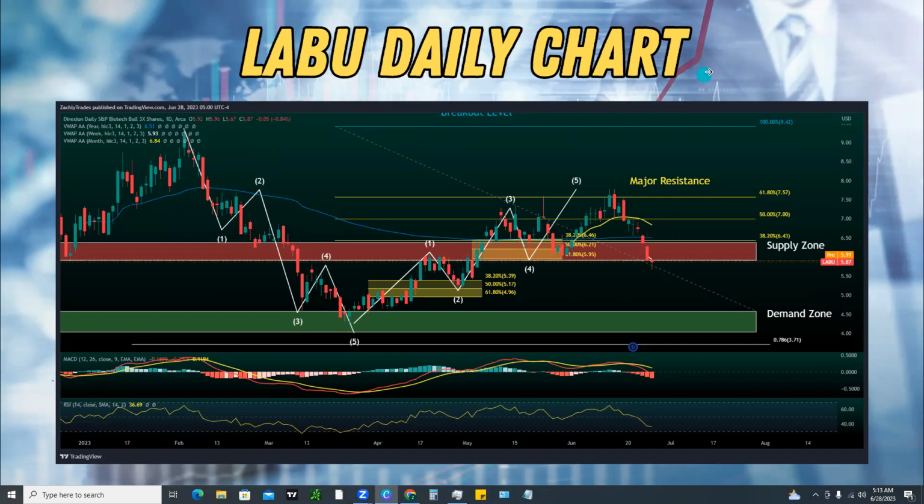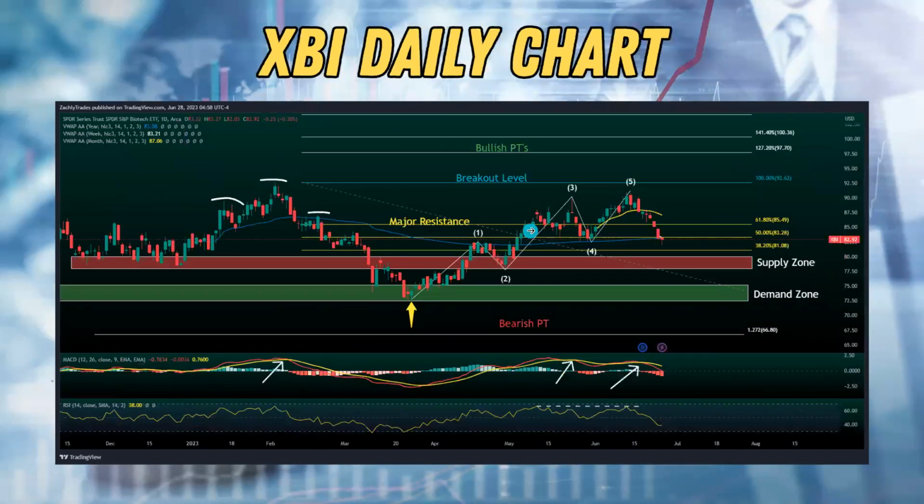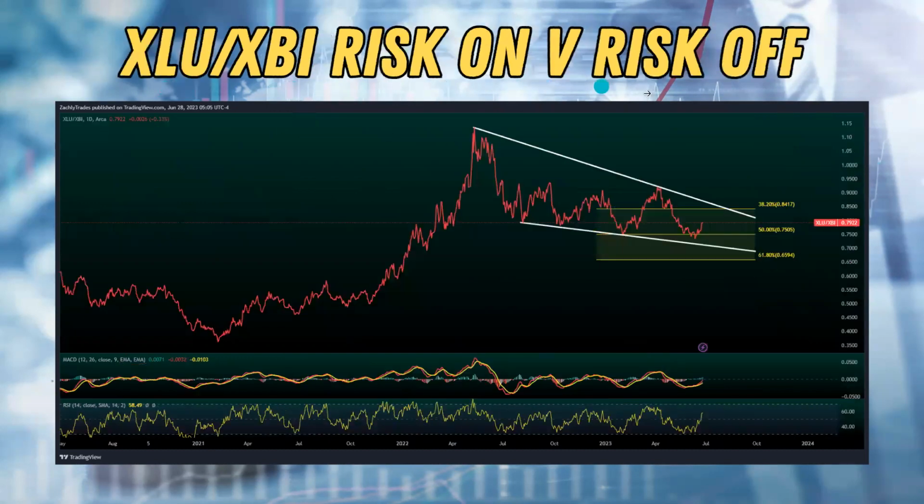Coming at you guys with the viewer request. We're going to take a look at LABU, the bullish biotech ETF. We're also going to take a look at LABD. It's good to look at both of these, right? This is the bearish one, and then also XBI, which is just your standard SPDR biotech ETF. We're also going to look at the XLU XBI chart.